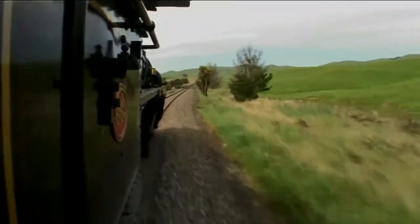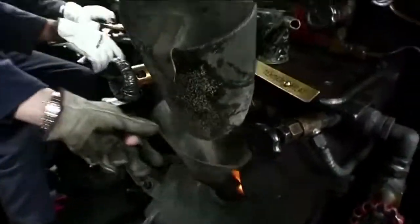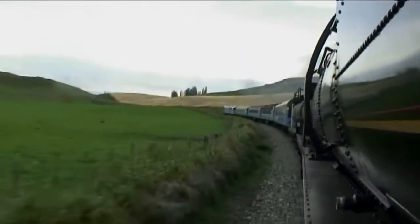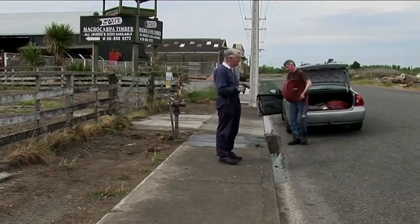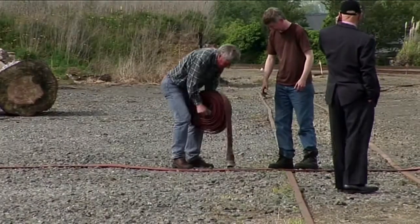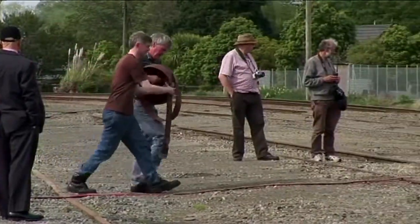The boiler's fire tubes need regular cleaning, and sand is fed into the small fire hole to remove any soot to improve the ability of the boiler to produce steam. A small team travelling ahead of the excursion in a vehicle reaches Waipukarau to lay out hoses from the nearest fire hydrant to minimise any delay to the train.